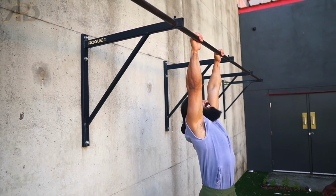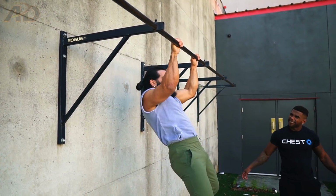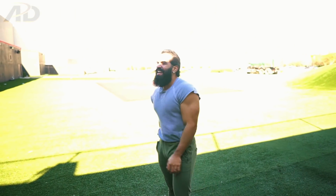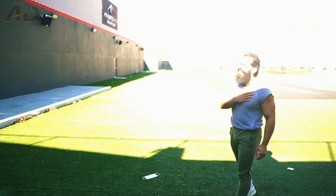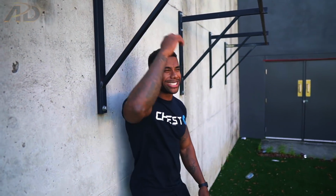Let's go. 40. 41. I did one more to make up ground. That's 41 and 8. Damn. I still can't move my lats. I thought this was gonna be a lot easier. Not even kidding.